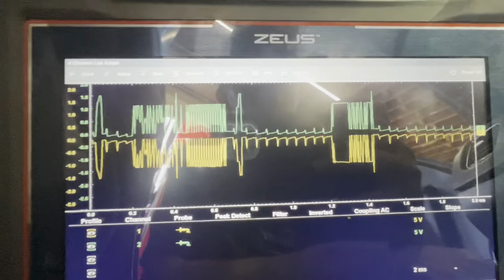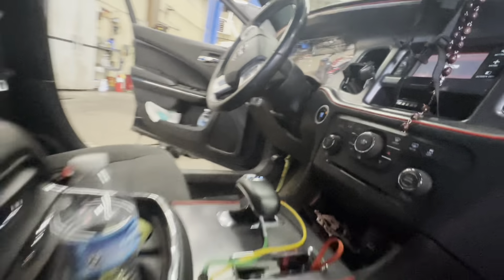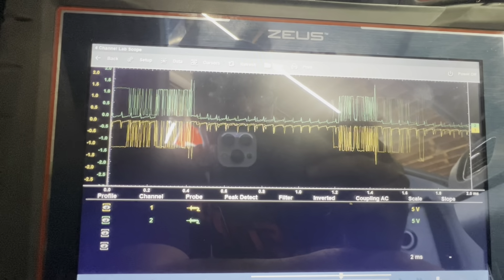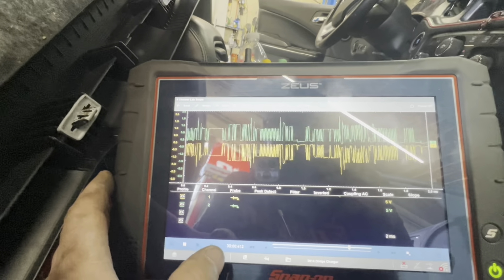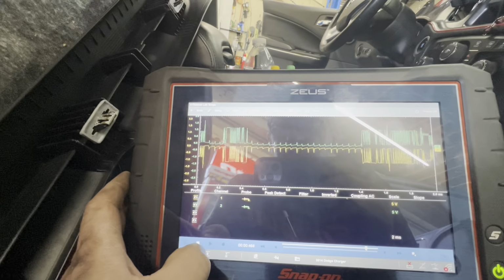Okay, I'm just hooked in with my scope over there into pins 6 and 14 in the data link connector. Well, there looked like a weird spot there. But overall, the communication lines look pretty good.